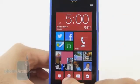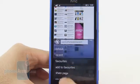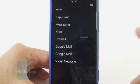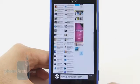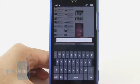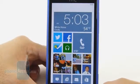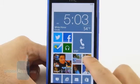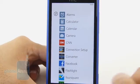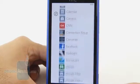Some of the new things you'll find with the web browser and Internet Explorer 10 is the fact that you have the ability to share pages through messaging, email, or even social networks. And on top of that, they finally brought back the Find On Page feature, which was gone when Windows Phone Mango arrived. Of all things, Windows Phone 8 is still lacking some quality third-party applications to make it a standout competitor against some of the other mobile platforms out there.